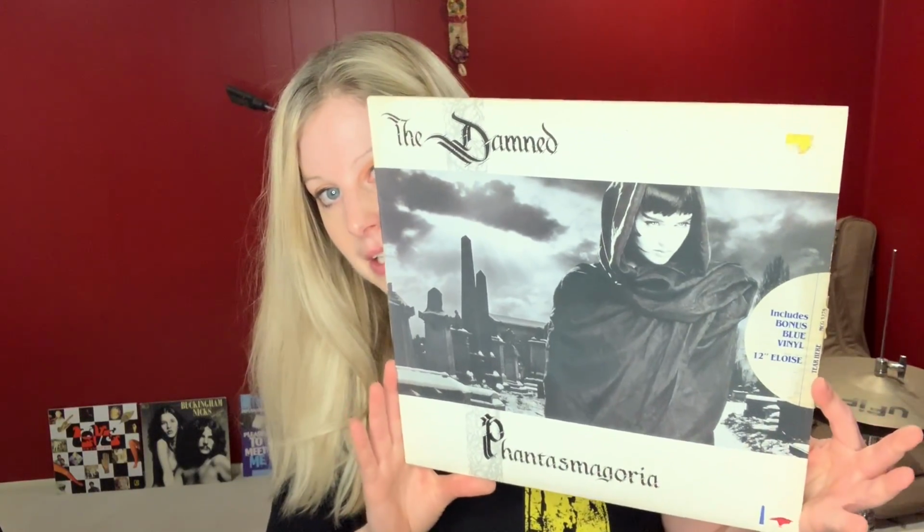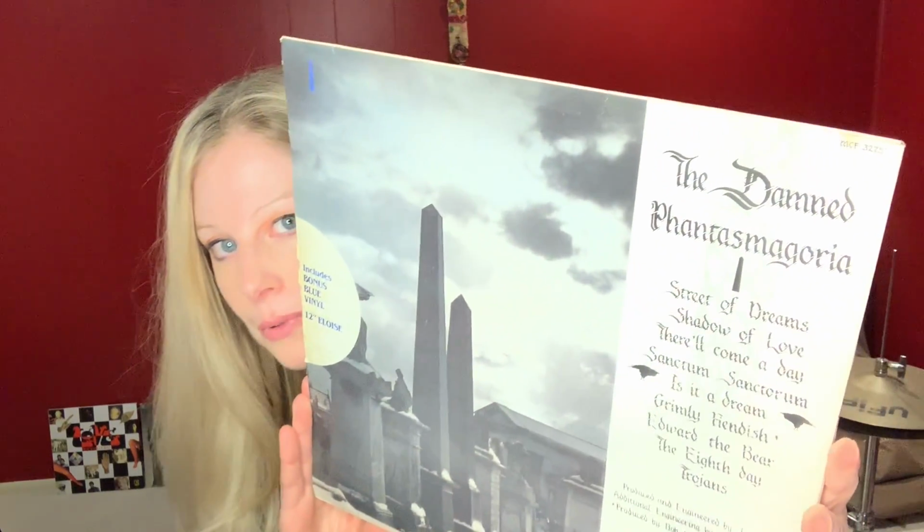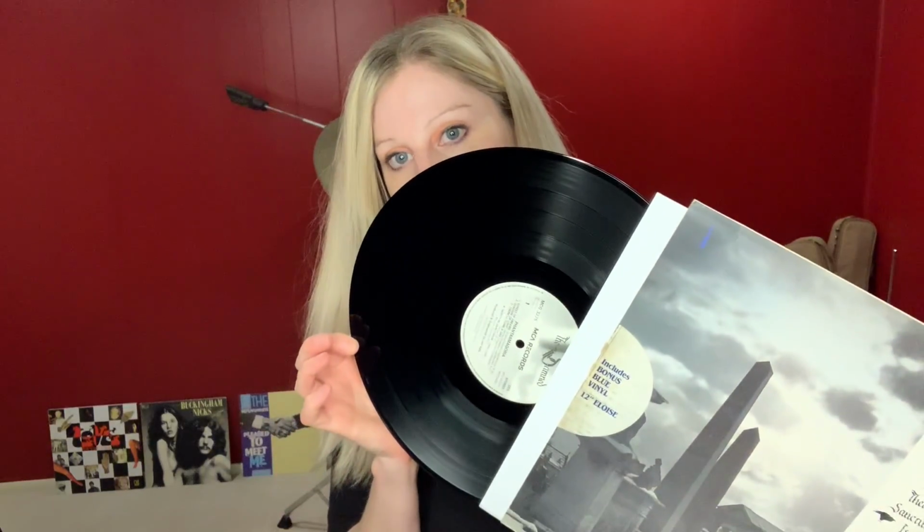Phantasmagoria from The Damned, which I've been looking for since I started buying vinyl as well. So again, I don't know how you found these so quickly. They're like not readily available around here. So MCA Records, awesome.